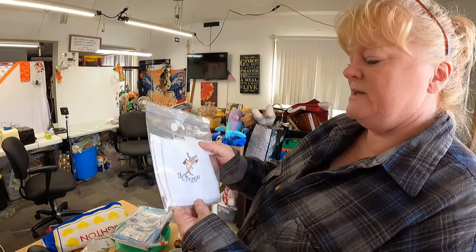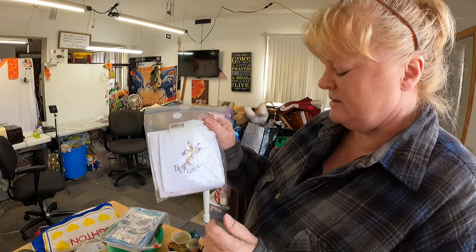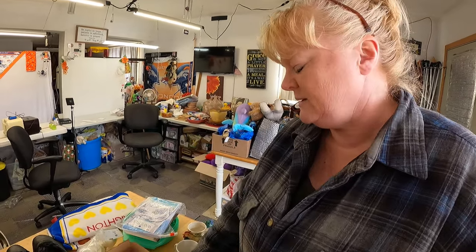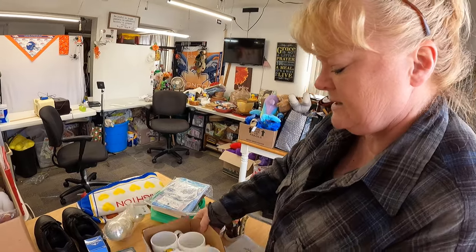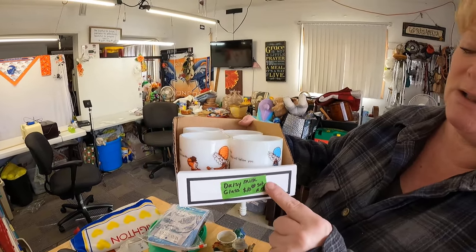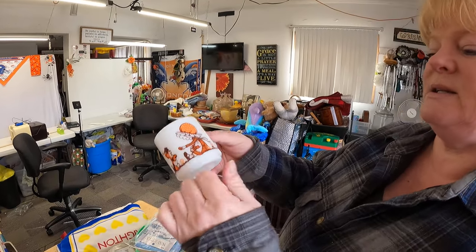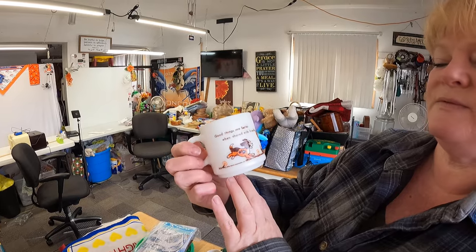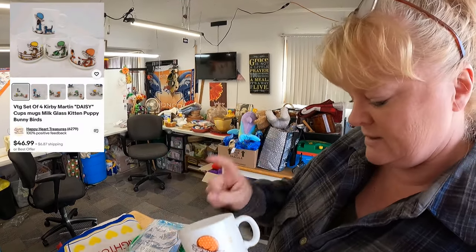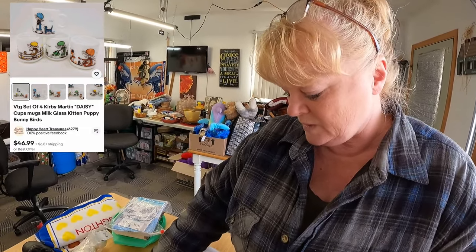This I just picked up. I didn't look it up. It's only 25 cents. It is embroidered Blitzen napkins. Okay, this little set Ruth found at the ReStore. We picked it up for $10 a set. This little character is Daisy, and they're the Federal milk glass. The set of this we're going to list for around $40. We got it for 10.